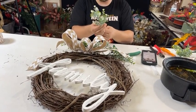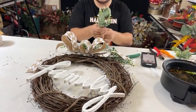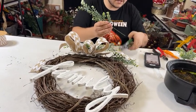So just pulling up some of this. This I like because it's kind of a dusty green and it also has little white flowers, which match really nicely.